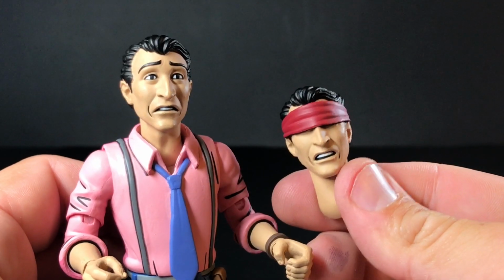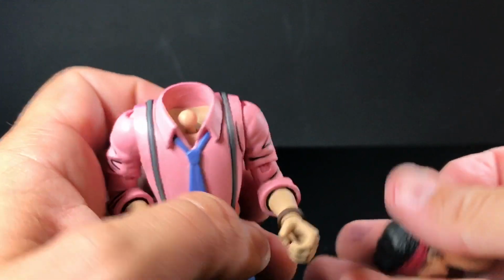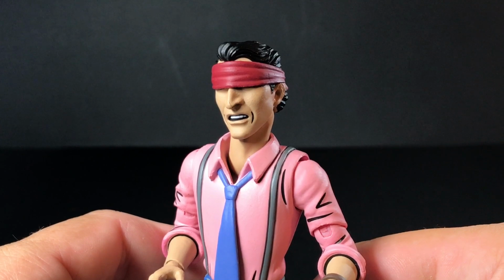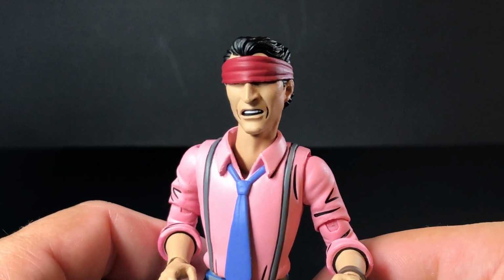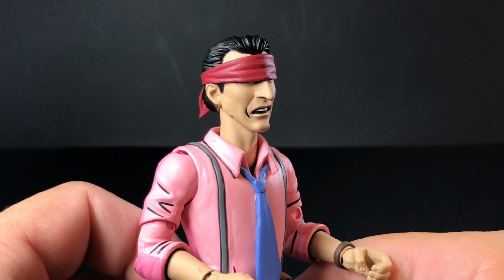Moving on to Vernon. Here is Vernon's blindfold head. That easily pops off the body there. You could plug that blindfold head in there, if you can. Like I said, these stupid rods. There we go. Finally got that in there. I mean, look at this poor guy. He's terrified. He doesn't know what's going to happen to him.